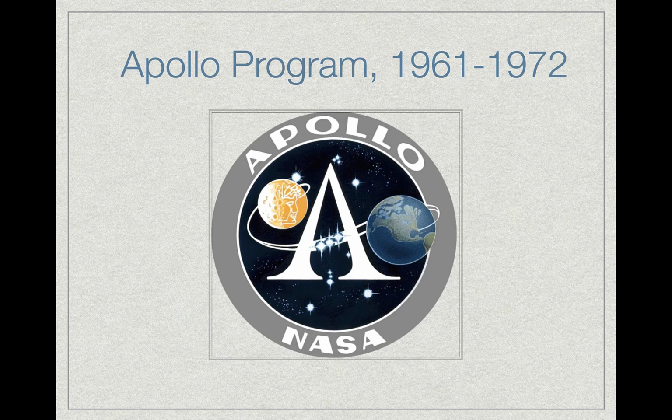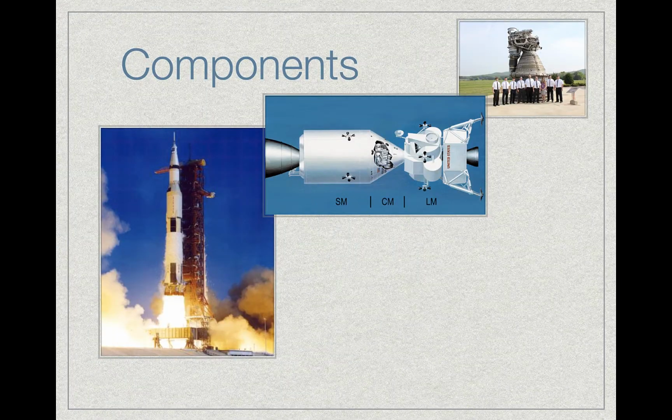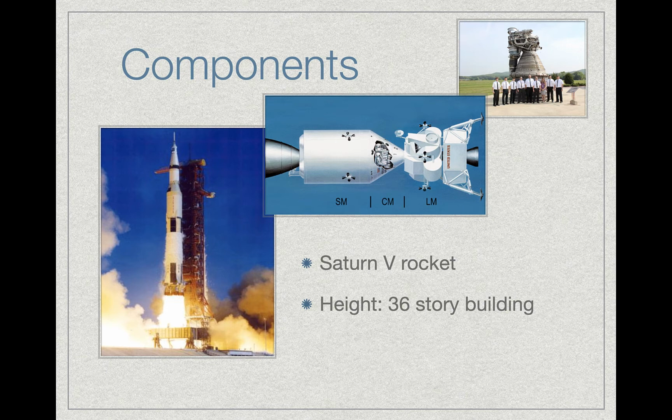Then we had the Apollo mission. The Apollo program was designed for 3 astronauts, and this was going to the moon. So what we have is the Saturn V rocket developed by none other than Wernher von Braun, the head of the Nazi rocket program of the V2. He was one of the ones that surrendered to the Americans and came and built rockets for us. This rocket, look at it on the left there, is the height of a 36-story building.